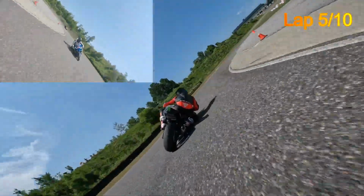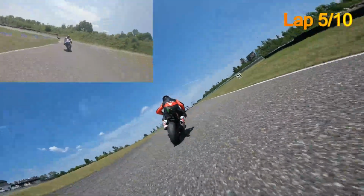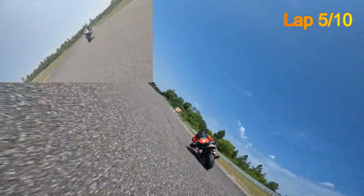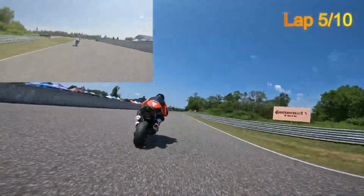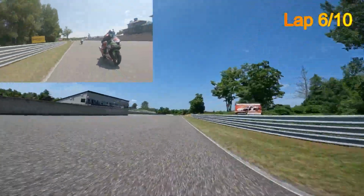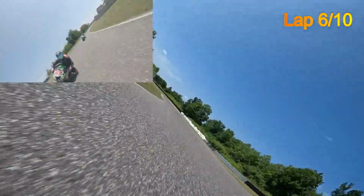And here's where Lavallee is stronger on the brake in turn 17, but Paul is able to stick to his tail. Let's see, he's gonna pull out a move in the front straight, preparing his exit in turn 20. And here we go again, and Paul takes the lead right before the checkered flag. Here we are, lap 6 of 10, halfway through the race.